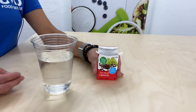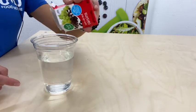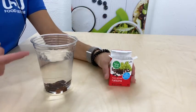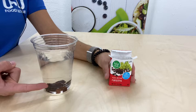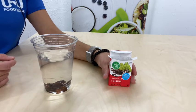Let's see which is heavier, this clear liquid or these raisins. What happened? They sunk to the bottom. That means the raisins are heavier than the water.